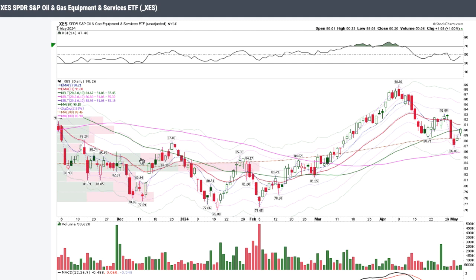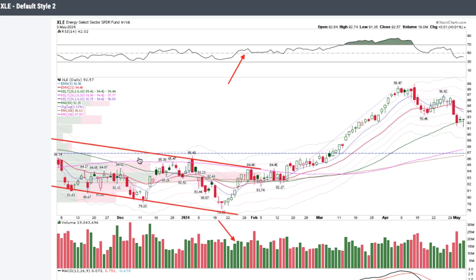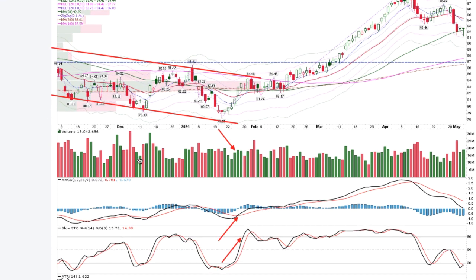Oil and gas equipment services did bounce last week, while energy mostly faded to the 50-day, but showing hammers and long-legged dojis, volume above average. Look for a bounce in the short term. After these 4 weeks of consolidation, MACD and stochastics look like they could turn.